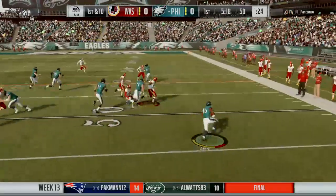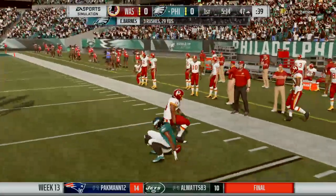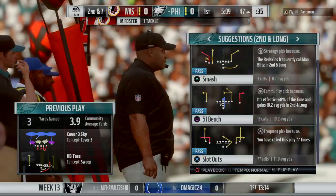Now they'll run it on the toss. And he's got it across the midfield stripe and into Washington territory. Tackle made there by Mason Foster.